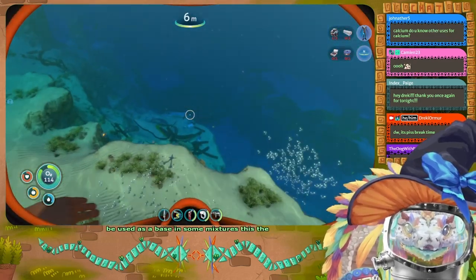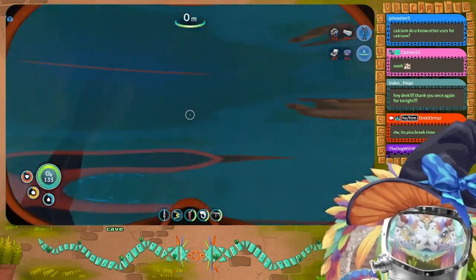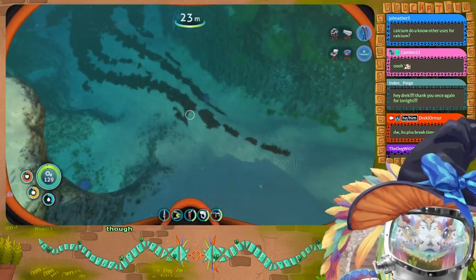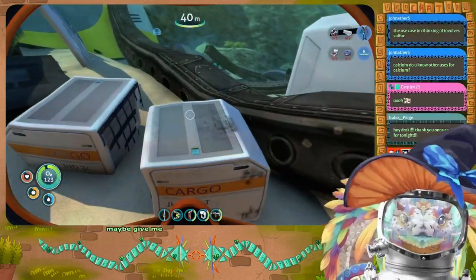Is this the way? Yes, I think this is the way to the cave. Yeah. Should be this way. This doesn't look right, though. Maybe? Give me the cargo.